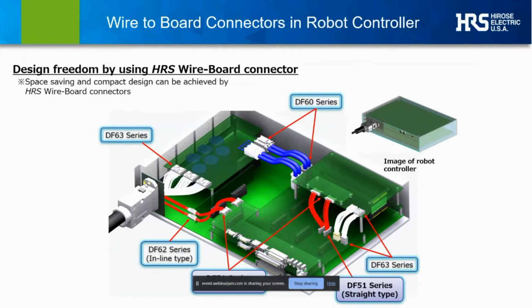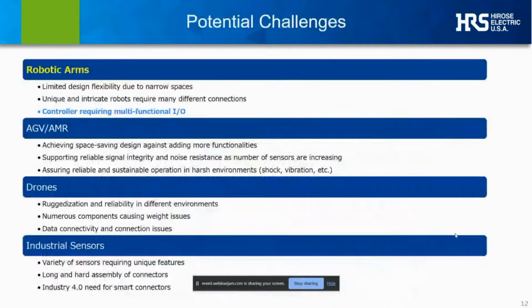Even at the I/O connections, we have some robust I/Os here on the left, and even down here, we have a lot of D subs, RJ45s, or even next-gen Ethernet connector solutions like our IX Industrial labeled here, not to mention all the board-to-board. So as you can see, a lot is going through this robot controller itself. So having different variations like straight, right angle, or inline connections help give extra design flexibility to the engineers and see which components can be placed with as small a size as possible.